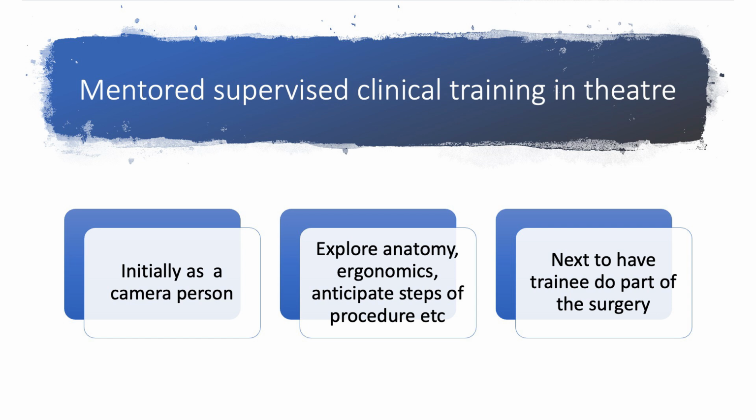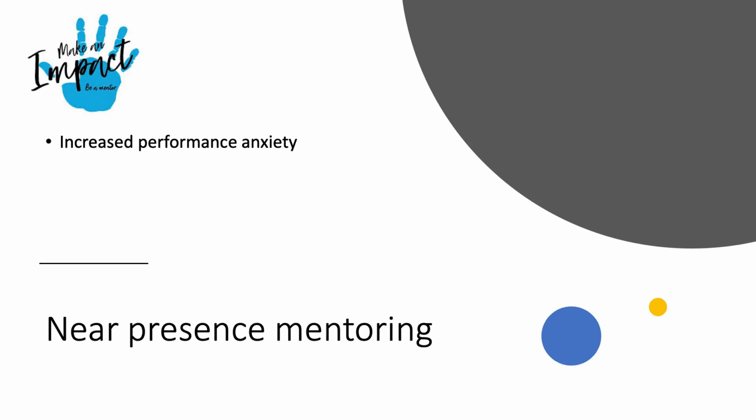And then the next step after in this supervised clinical training would be to have the trainee do part of the surgery and the mentor do part of the surgery, so that you are doing it with the mentee together. We also have something, next step would be near presence mentoring. So near presence mentoring means that the mentee does the surgery, and the mentor is around the theater, walking and seeing what the mentee is doing, and basically trying to guide them.